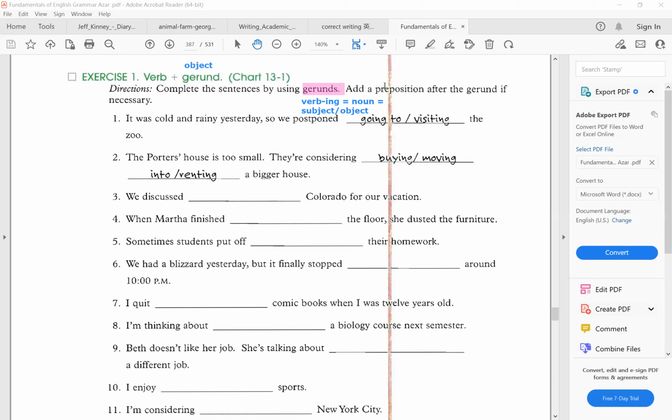Okay, and sometimes we have to add a preposition after the gerund if necessary. For example, going to, moving into, that is adding a preposition after the gerund. But let's look at the first two examples. It was cold and rainy yesterday, so we postponed going to or visiting the zoo. We do it later, or we did it later.